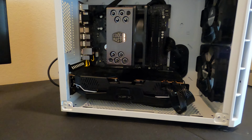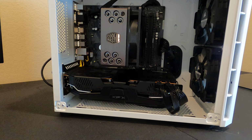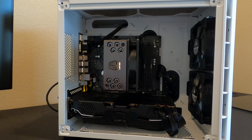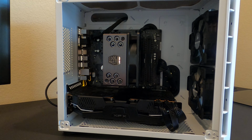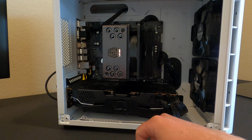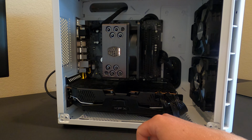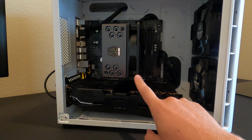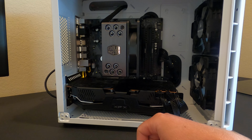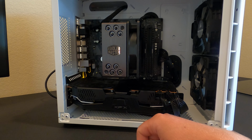It's an Asus Prime B450 motherboard, rocking a Ryzen 5 2600. Good, inexpensive little gaming processor setup. We got 16 gigs of the Corsair Vengeance 3000 megahertz DDR4, and then the Hyper 212 Black cooler, which, my processor never got above, I think, 55C.